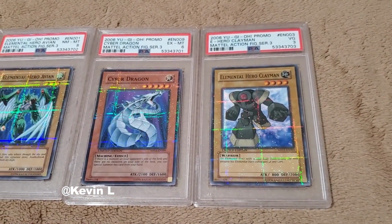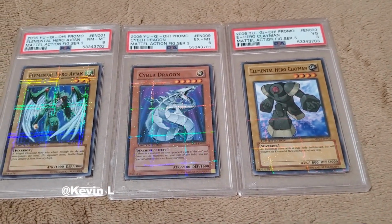I don't know what to call it because it's just a common with a bunch of rainbows going through it. I don't really think it looks that great. I'm not really too big of a fan of the cards, but I do have to respect how rare the sealed product is, as well as how rare the cards are themselves.